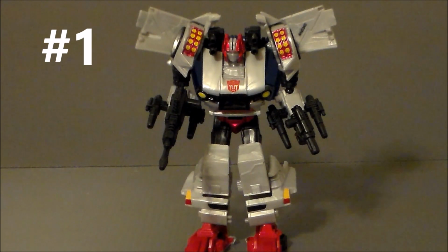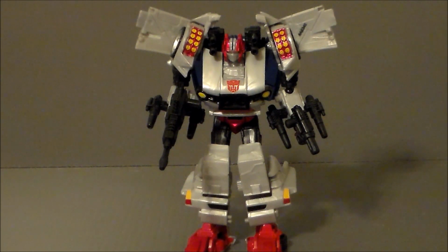And my number 1 pick of 2014 has got to go to the 30th anniversary Generations Crosscut. I love this figure. Number 1, it's not super expensive. It's a deluxe class figure. Number 2, it is a superior version of the Skids figure that we got about a year or so ago. This was originally, he was an e-hobby repaint of a G1 toy. They brought him back. Absolutely love him.